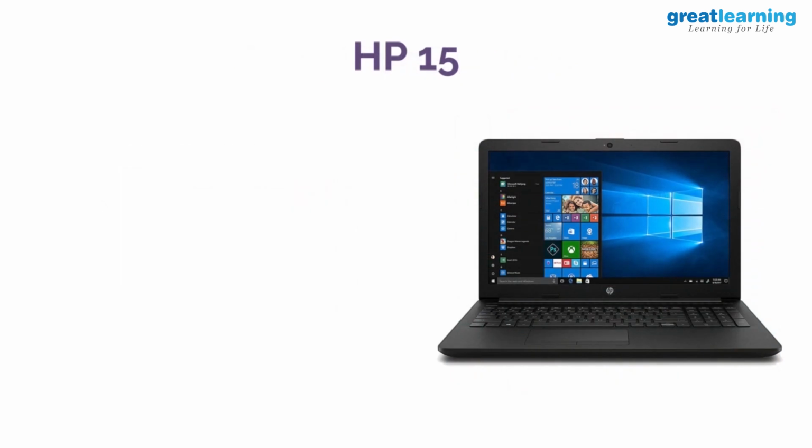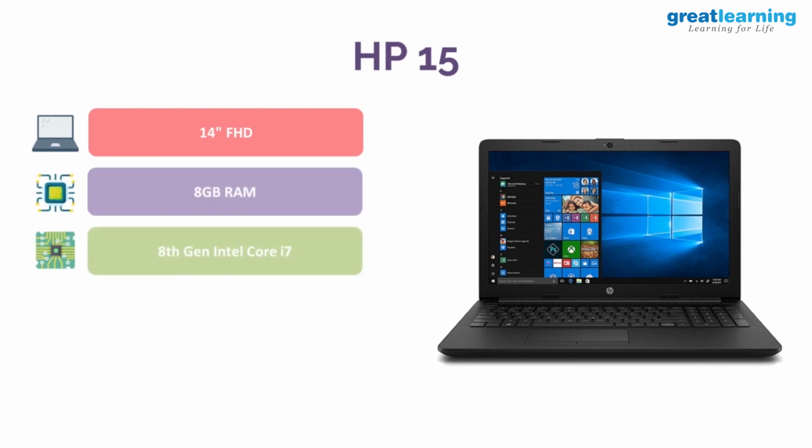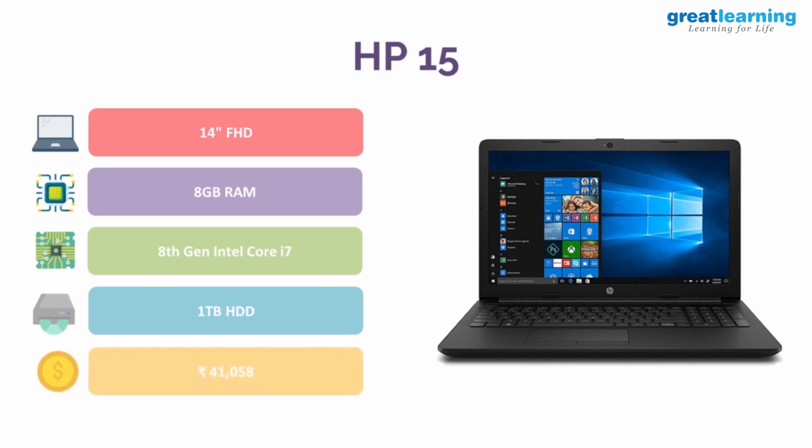Then we have HP 15. Now HP 15 is also very good. It has 14 inches Full HD screen, 8 GB of RAM, 8th gen Intel Core i5, and has 1 TB of hard drive space. So it doesn't have an SSD, but it has 1 TB of hard drive space. That's a lot of space. And it costs around only 40,000 rupees or 41,000 rupees over here. So it's a very good laptop to go in the lower budget end.